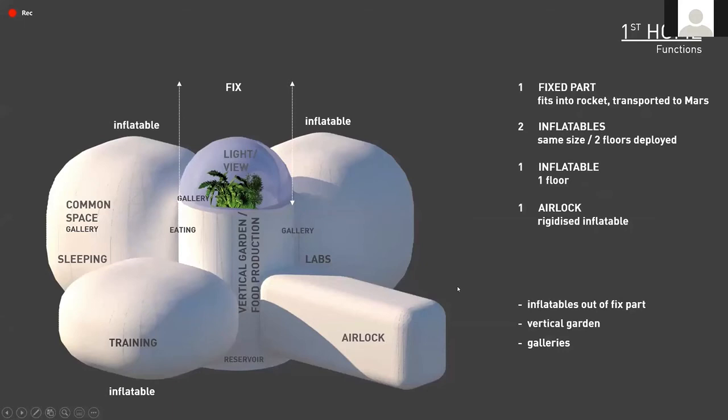And yeah, this is the idea of the first unit, of the first home. This fixed part fits into a rocket that's transported to Mars, and it has 2 inflatables with the same size and 2 floors. They're going to be deployed. There's also one smaller inflatable too, and the rigid inflatable airlock. And the important part for us was to create the center with light viewing galleries in the middle part of the vertical garden and fruit production.